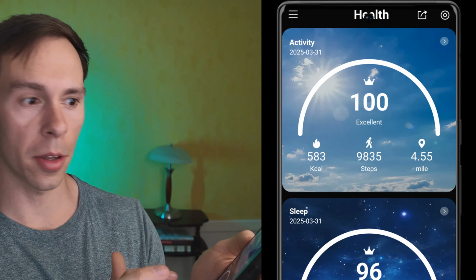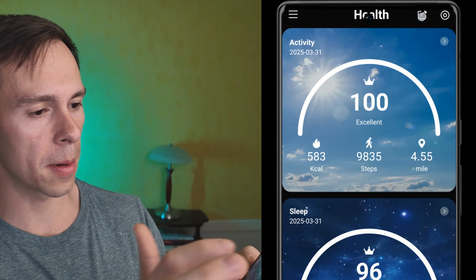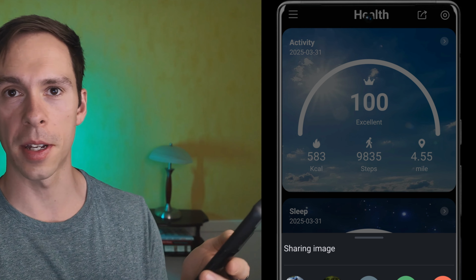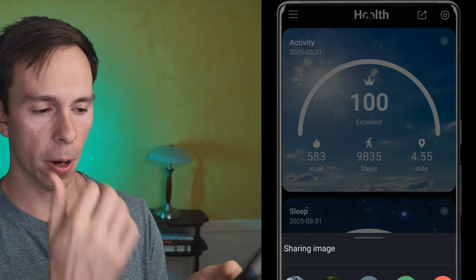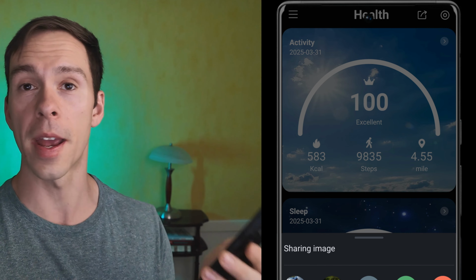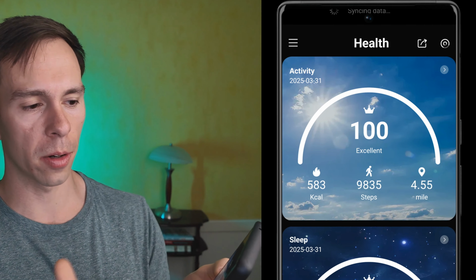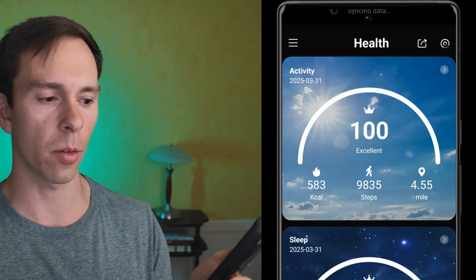And if we go back to the home page, there's a little share button up here where you could share this with people via WhatsApp or text message or whatever, and it'll share your current health data, your sleep score, stuff like that. And if you click this button in the very top right, that'll refresh it and just sync all your data with your ring.